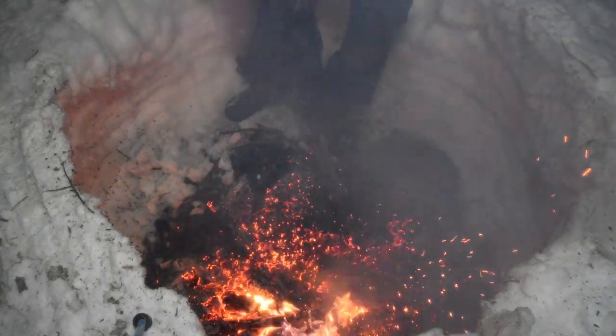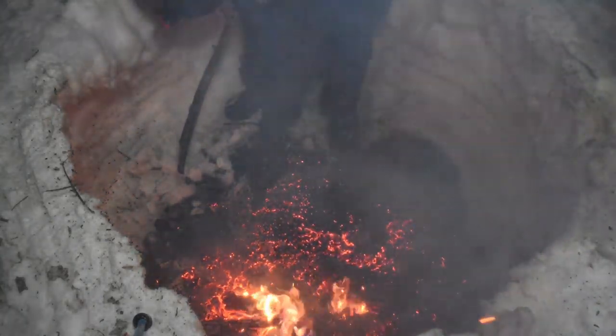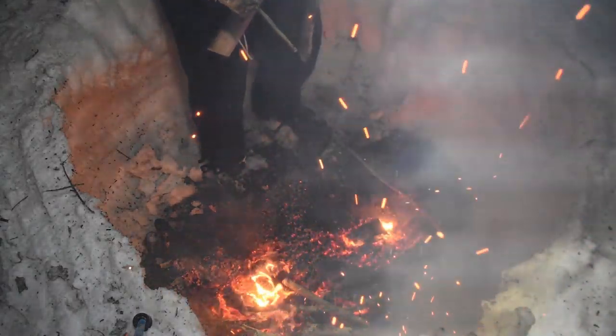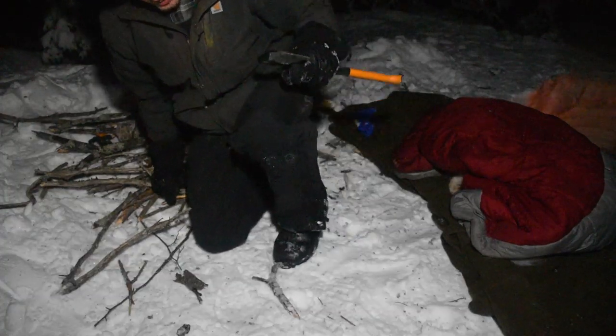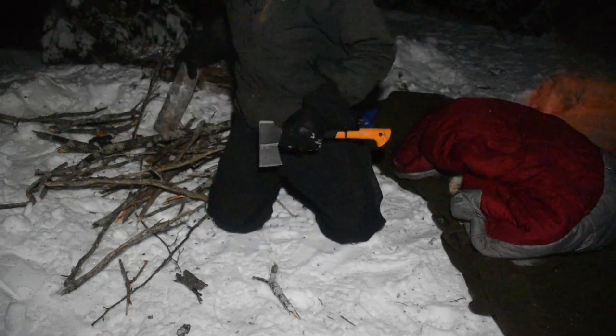Scrape out coals as need be. Plenty of room for cooking now. That pit's big. You know, I did end up deciding that I wanted to nestle the Monty. So that's where he is. Look at him all nestled up.